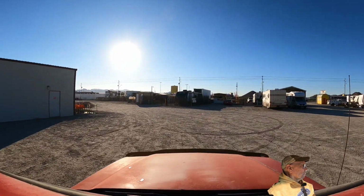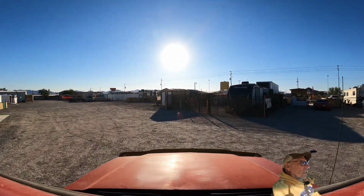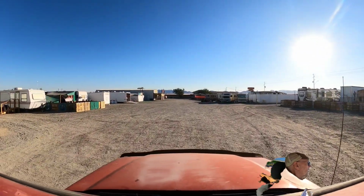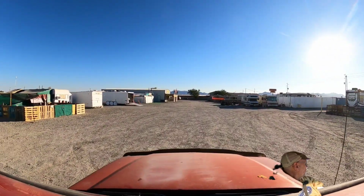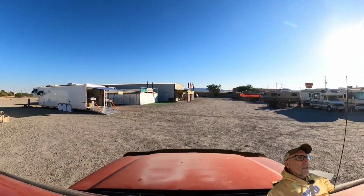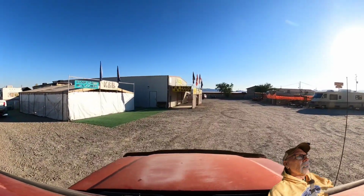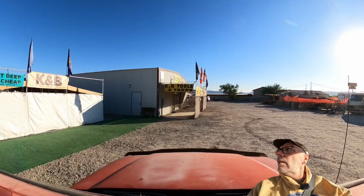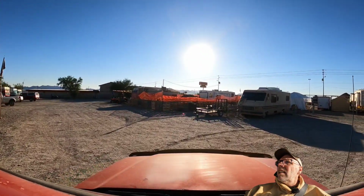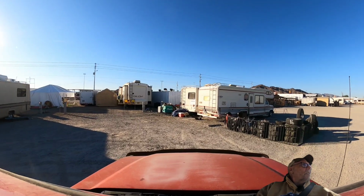And then K&B Tools is down at this end. Their prices are fairly reasonable. You have some other vendors in here set up too. I'm not sure what they're selling, but K&B, you can get just about anything here. All right, let's get turned around here.